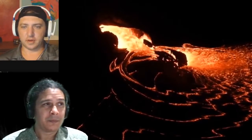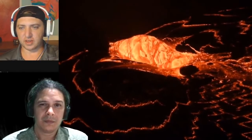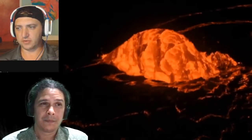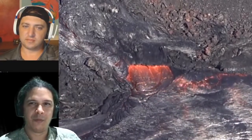Vicky Lewis asks, what's the highest level that the lava lake has reached in recent years? So basically, what was it prior to 2018? Yeah, so in 2018, it was about 900 feet higher than it is right now, about 300 meters higher.